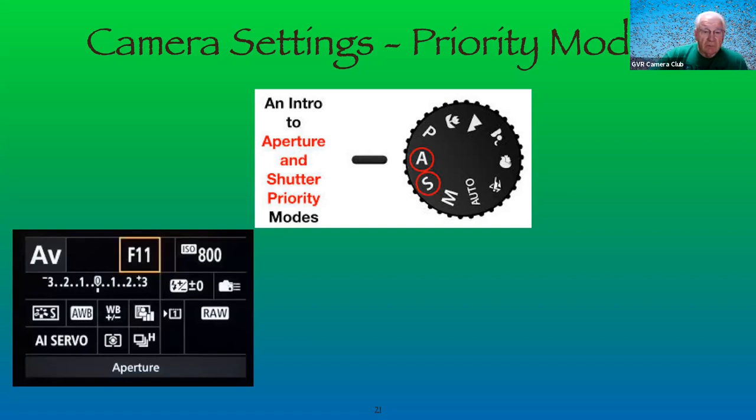Also, this is an example of aperture priority. This is a screen similar to what I had on my Canon. I'm sure it's similar to Nikon. I've got a similar screen on my Sony. F11 is the f-stop. This is aperture priority. That means that the aperture will always be F11 every time you take a picture. Also, the ISO is set at 800. Every time you take a picture, that ISO is going to be 800. But what is going to change is your shutter speed, okay? So that is going to vary with your f-stop, your ISO, and also the amount of light coming in.